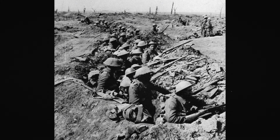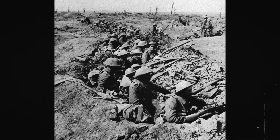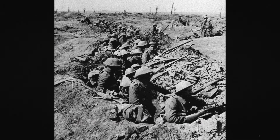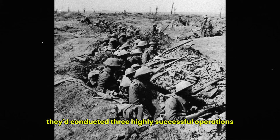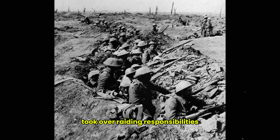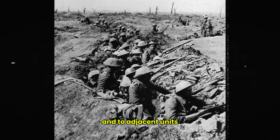July 6th and beyond. The aftermath. On July 6th, the day after Mills's final raid, German forces in his sector conducted unusual activities. They withdrew from forward positions, consolidated in more defensible positions farther back, and increased defensive preparations. British intelligence interpreted this as German fear of further raids. Mills and his section were stood down from raiding duties for 2 weeks. They'd conducted 3 highly successful operations and needed rest. Other sections, trained in Mills' techniques, took over raiding responsibilities. The mud can bomb tactics spread throughout the battalion and to adjacent units.